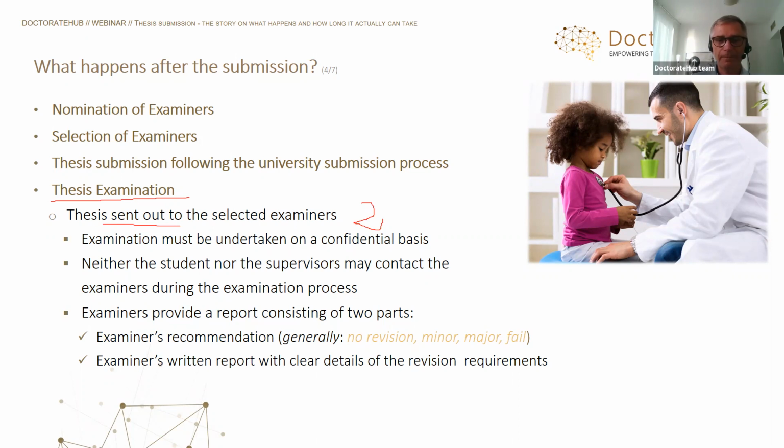The examination has to be undertaken on a confidential basis. So definitely there should be no communication. You should not know who that is, because many times when that was not given, and some universities still don't have it, the students know who the examiner is. They were getting nervous and contacting the examiners, and that is totally wrong. So that's why the second bullet point has to be taken really seriously.